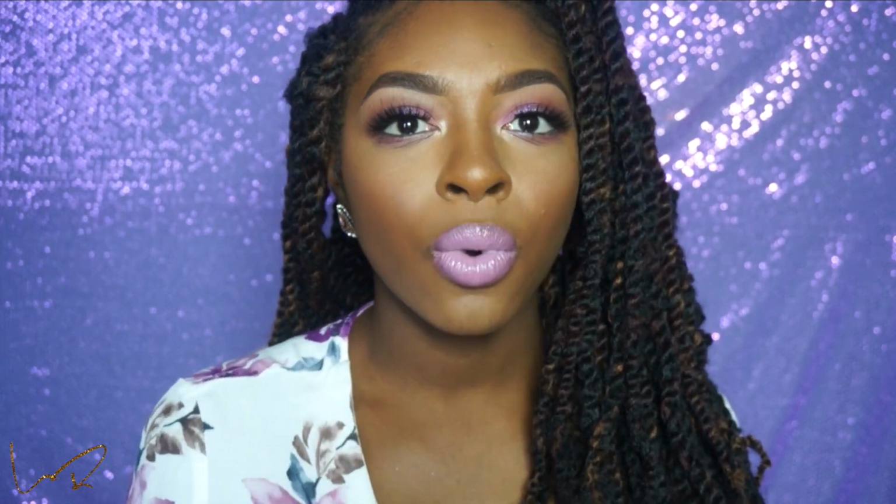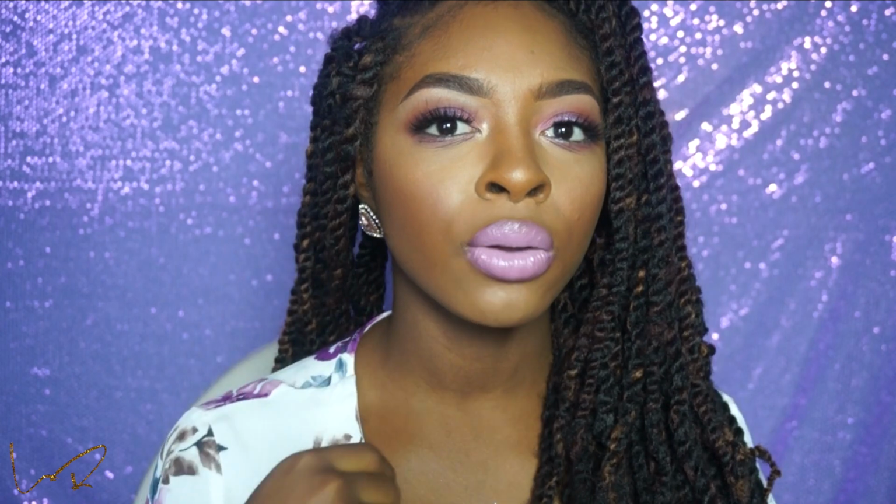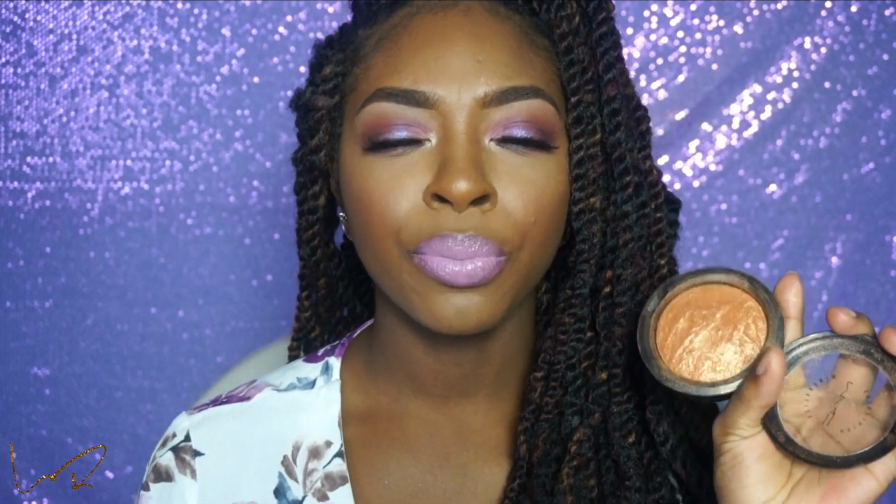This, because it has such a deep gold pigment, it kind of, I don't want to say tones down because it's still a very serious highlight, but it kind of makes it more complementary with the undertones in our skin. I've also mixed it with my bronzer to give me an overall glow. This has just been a really beautiful product to have over the summer.